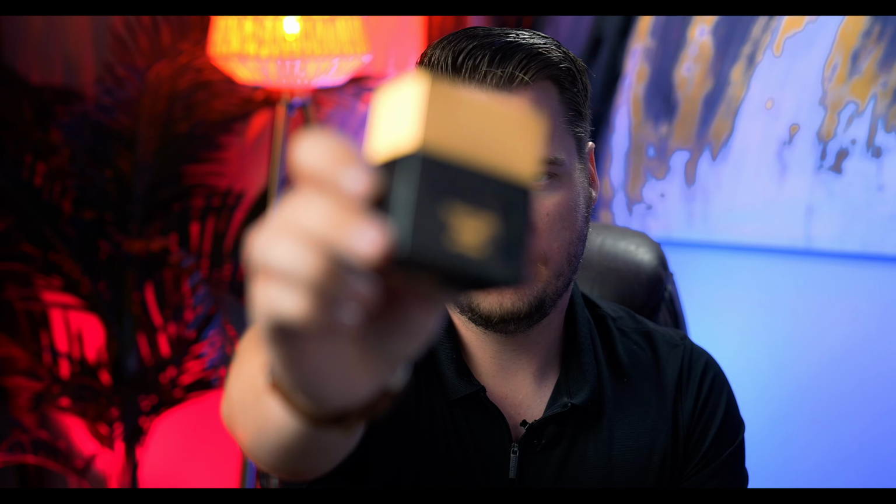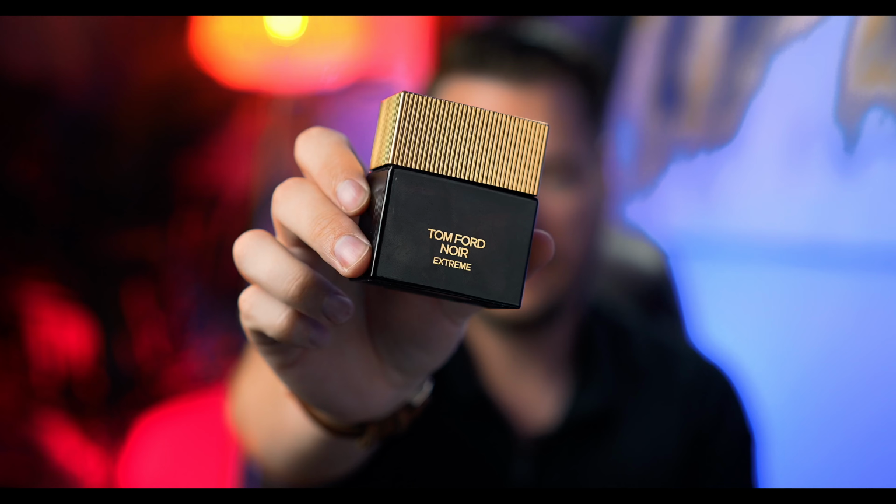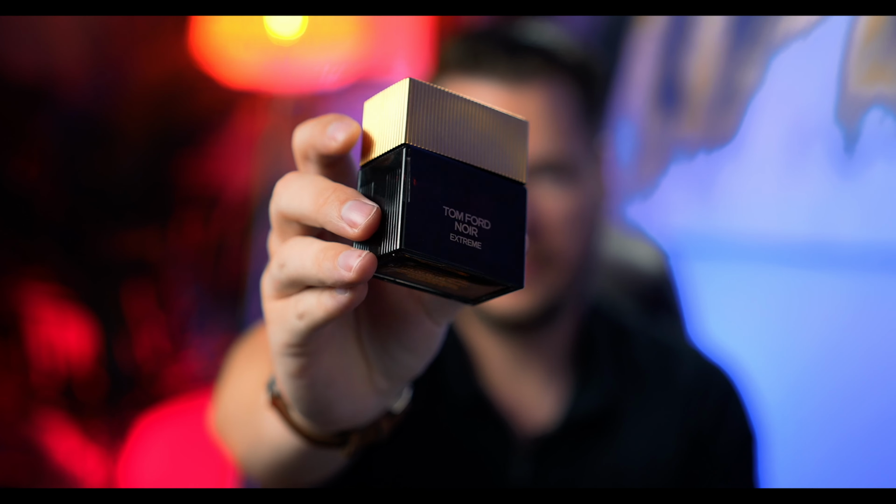And then on Wednesday, I wore Noir Extreme by Tom Ford. This was fantastic to wear. I was doing an event. I was shooting the photography for this event and it was a little bit more high-end, high class. So I decided to wear one of my higher end fragrances, and I love this stuff.